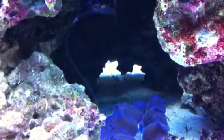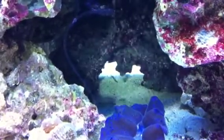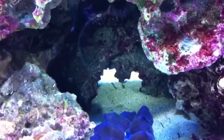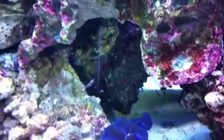In this area, as I showed you earlier in the video, was the cave area, and they absolutely love it. This goes all the way to the back of the tank, and it's got about 6 inches from the back of the tank through those two little center portions all the way back into here, and it kind of climbs up into, sorry about the flashlight, different areas. You can see an area that goes back into the back of the tank.